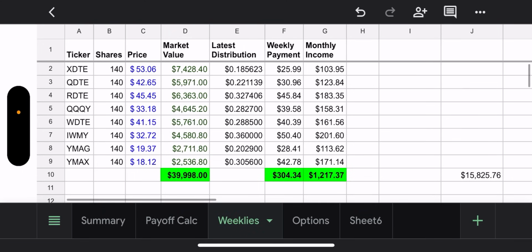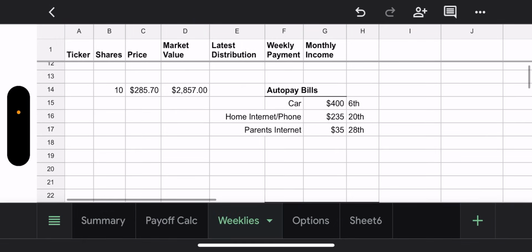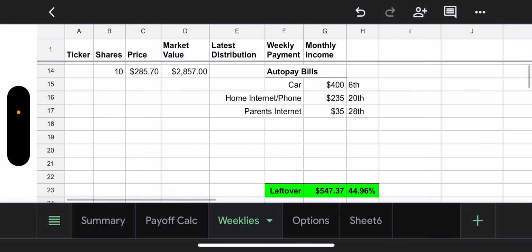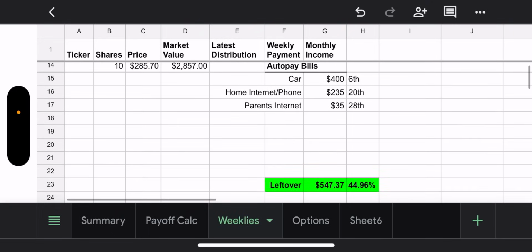So we talked about the weeklies. Obviously, I'll add more. What I do is I add 10 a pop each time. And I show down here, if I were to add 10 more today of each, it would cost me $2,857. So maybe I will. Maybe I'll add more before next month's video, and you'll see. Obviously, the income from those alone will be a lot. Hopefully, I can add more bills soon, and I'll add them to this tab right here, and it'll be automatic.